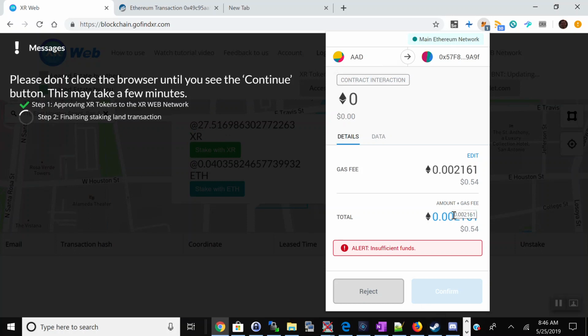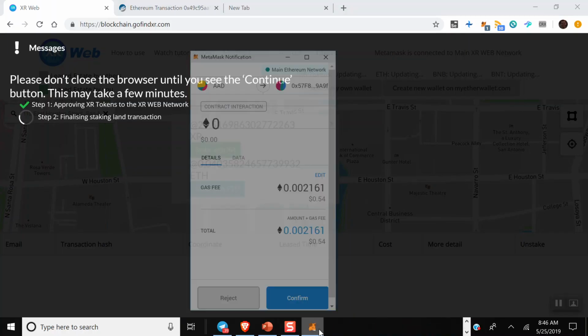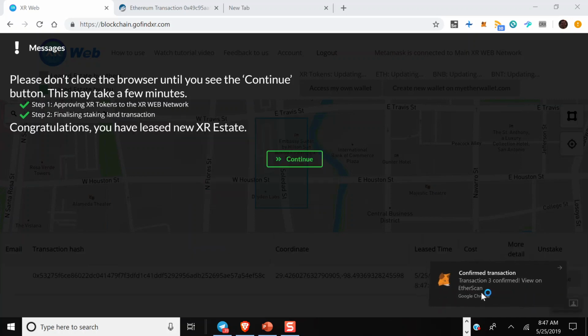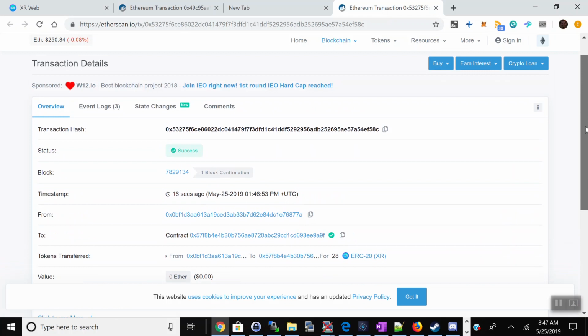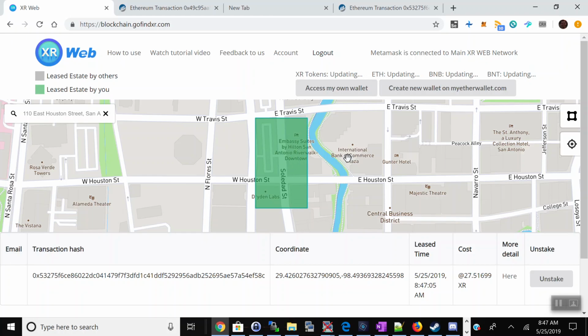Oh, already, right on. Got it. Look at the pop up. Where'd you go? Okay, cool. It's quicker than I thought. Come on. Let's see another transaction. Boom. Let's see this. Okay. All right, so I got my little plot right here. And the Riverwalk, not bad.